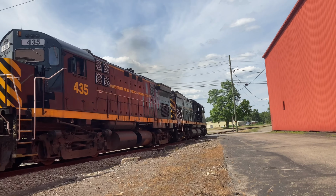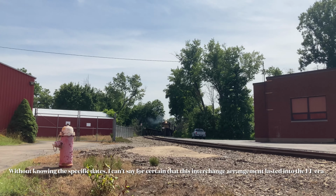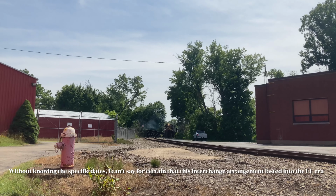Off to the left, where you see that gated section, was where the Bessemer and Lake Erie had a right-of-way that took them into the Meadville yard itself to interchange with the Erie and, I believe, the Erie Lackawanna.